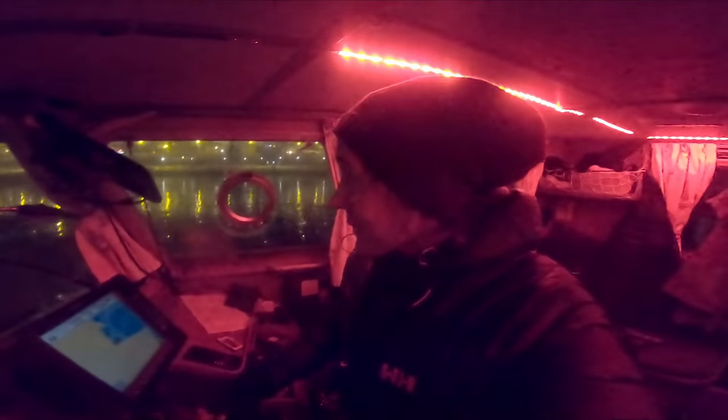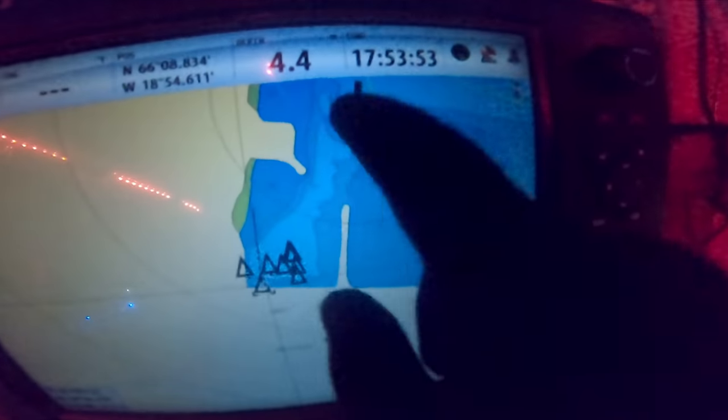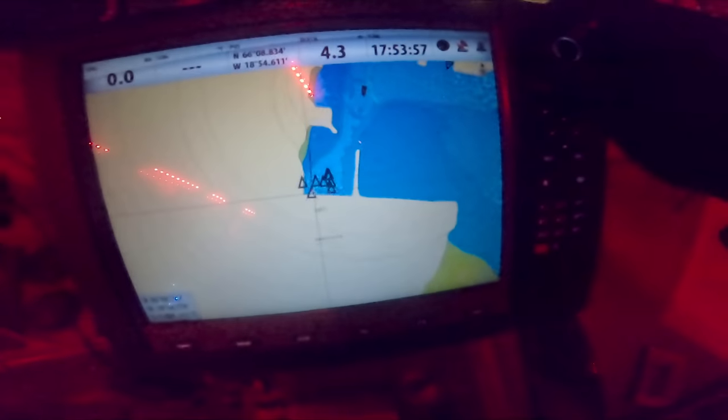Okay, the entrance here into our spot is actually quite tricky, but there is no wind, so it should be fine. But we need to go in here, and behind all these small boats there's a pier, and you will see.